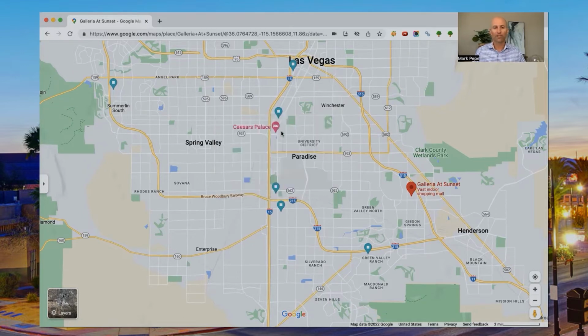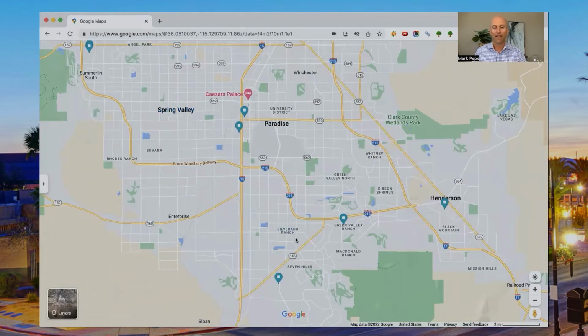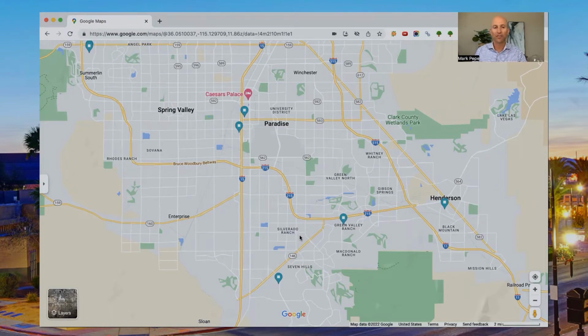All right, let's switch gears now. We're going to talk about professional sports, which is growing like wildfire here in the Las Vegas Valley. We have the Henderson Silver Knights. It's the newest team in town. It's the minor league affiliate to the Vegas Golden Knights hockey team.